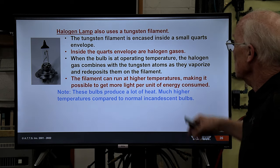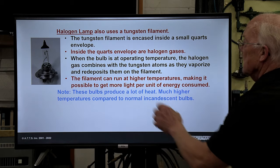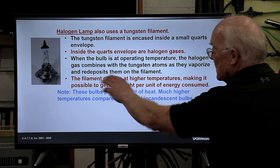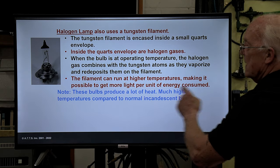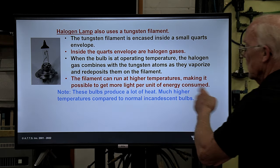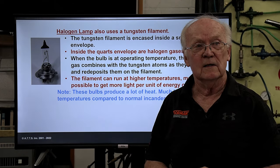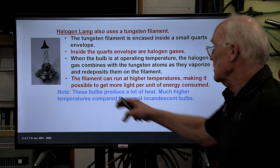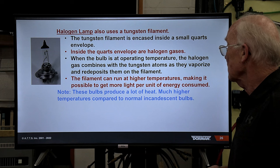When the bulb is at operating temperature, halogen gas combines with the tungsten. Bottom line is, they vaporize and deposit it back on the filament. The filament can run at higher temperatures, making it possible to get more light per unit of energy. So it only makes sense to have that as a headlight and so on. Now, just so you know, they do produce a lot of heat, much higher temperatures compared to normal incandescent.